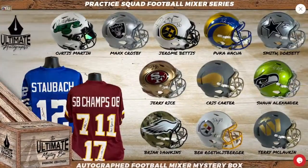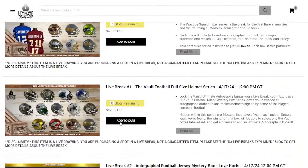$49 for a Speed Flex. $49 for a Rice, for an Akers, for a Big Ben. A Big Ben Roethlisberger Authentic retails for about $1,000 on Fanatics.com, Alex. You can get it for $49 here, Big Ben.